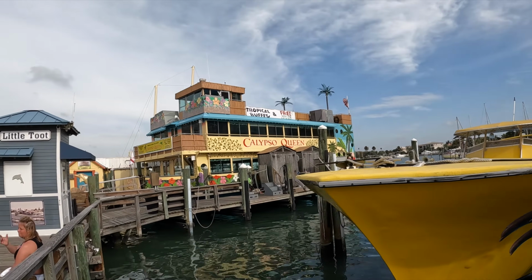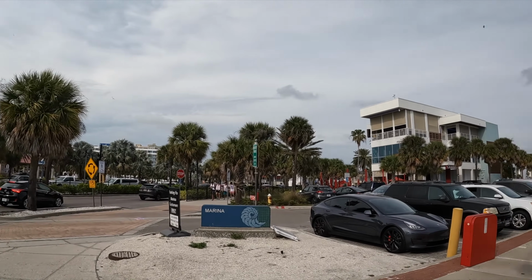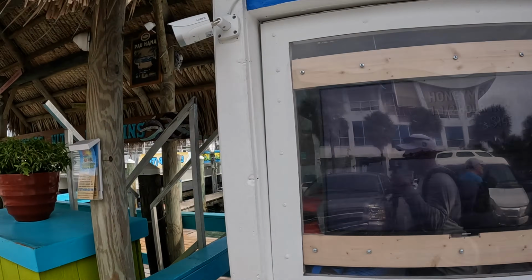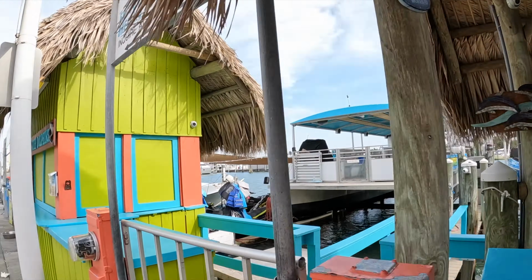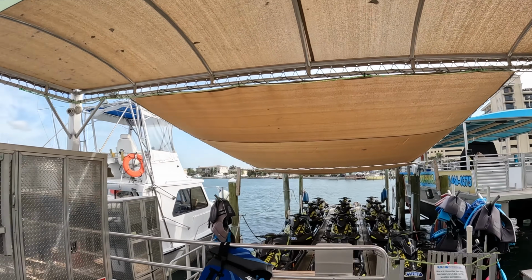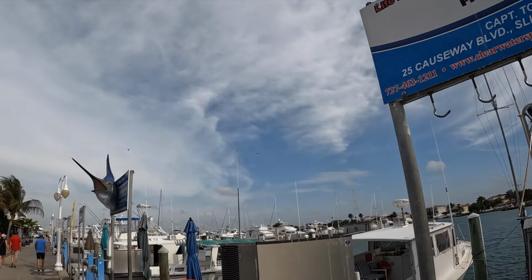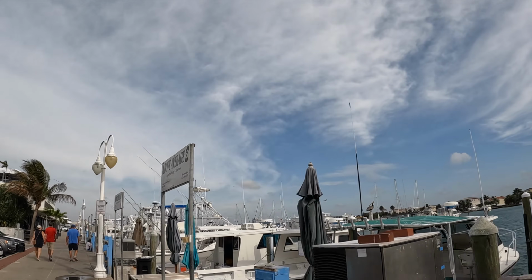Calypso Queen. Alright, we're gonna do a tour. Let's keep this thing cruising here. Look at that fleet. Jet skis. See dolphins. Today's a tough day to go out with dolphins because it is so rough, high seas. But look at these fishing boats. You can get any sailfish out of here. I don't know about all that.